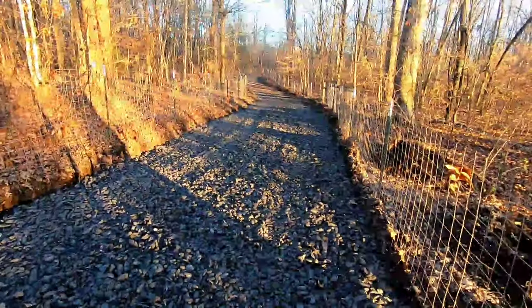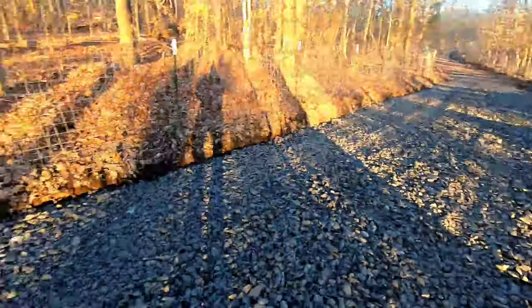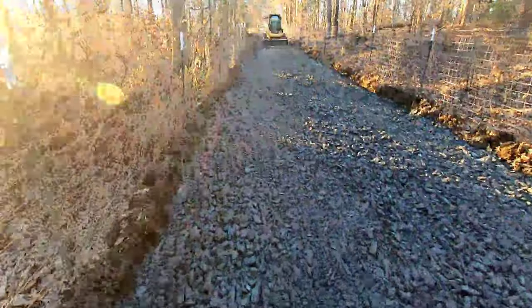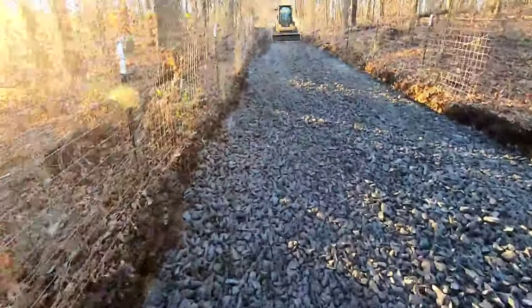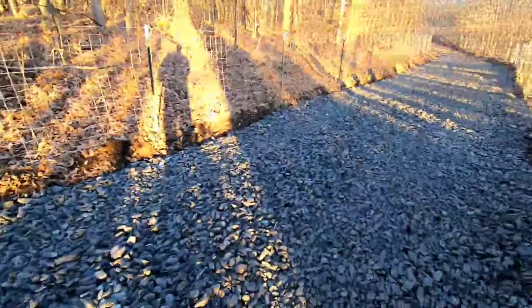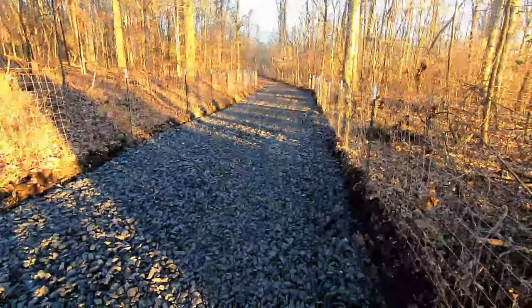And then I'm going to cap this with about 3-4 inches of, probably 4 inches of crusher run, and then track that in real well with the skid steer and with the dump truck, get that packed in real nice. If it doesn't pack like I want it to, then I'll go home and get the vibratory roller and really pack it in, make sure it's real good and tight.